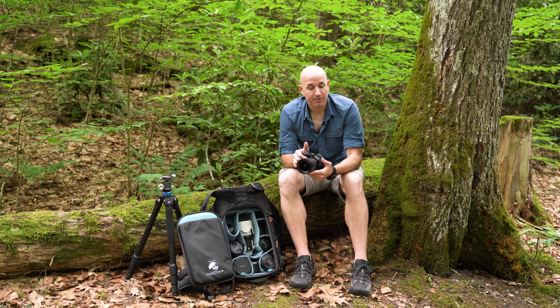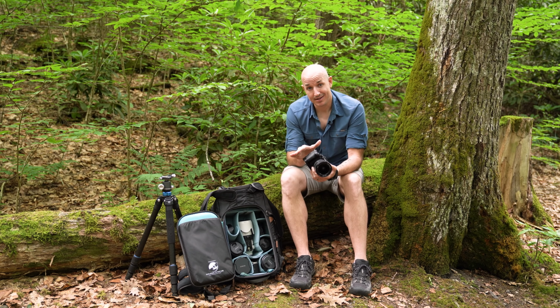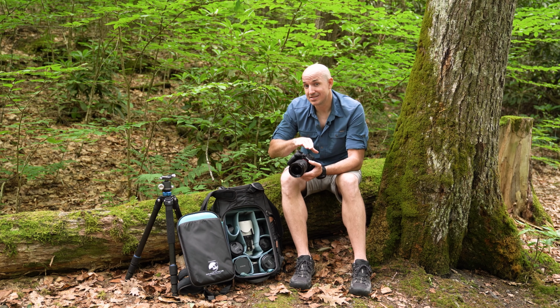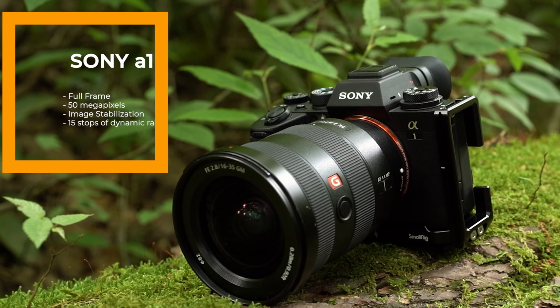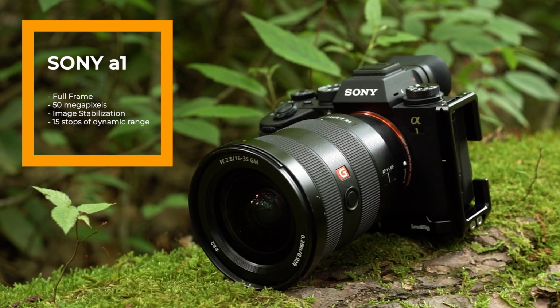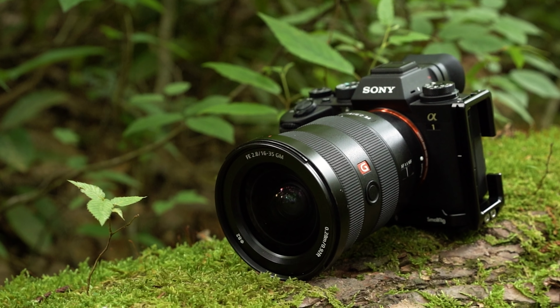Starting things off, for me, my main go-to camera right now for pretty much everything, not just landscape photography, is the Sony A1. Now, this is Sony's latest flagship camera. It's a 50 megapixel sensor, which has amazing dynamic range, around 15 stops of light, and it's really great to use in a lot of landscape-focused scenes as well as other stuff out there.